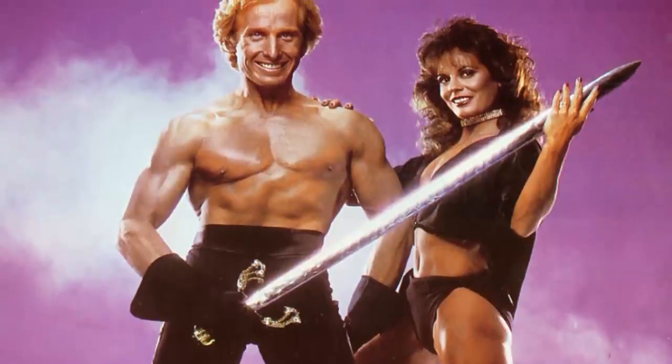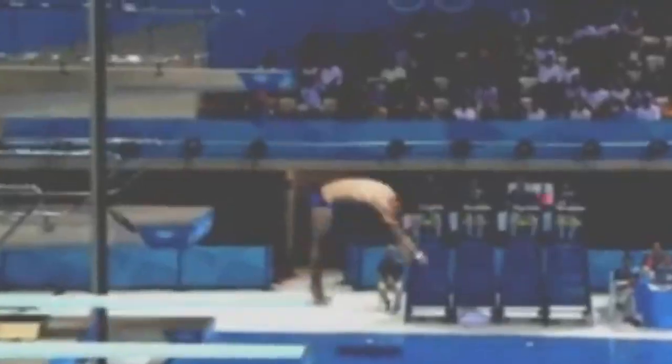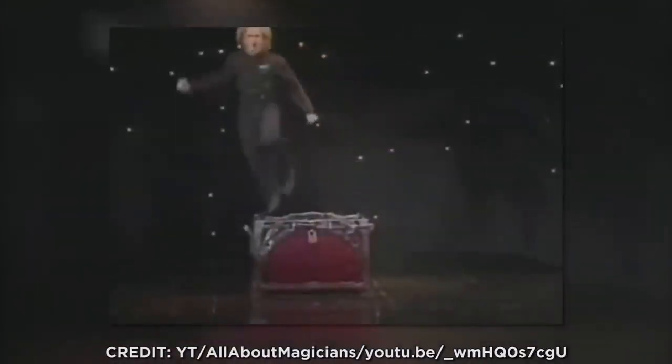You see, they're both trained gymnasts. In addition, Charlotte's a dancer and former bodybuilder, and Jonathan has experience as a springboard diver and martial arts expert. The Pendragons' bodies are fine-oiled machines. They each possess both the skill and raw physicality to pull off a switch this fast.